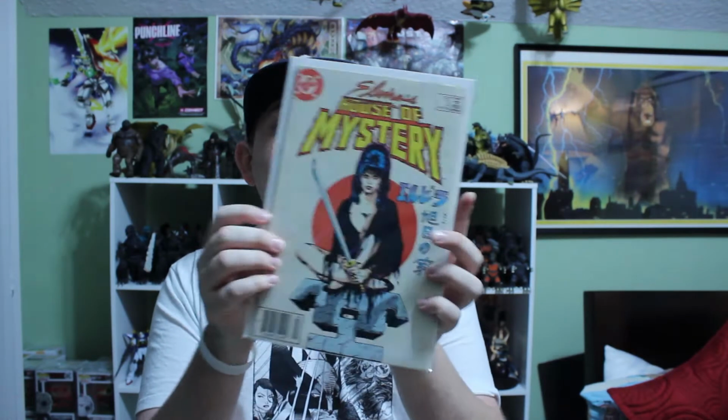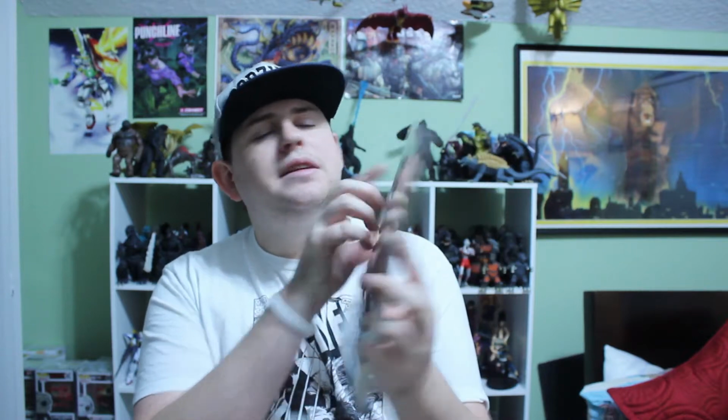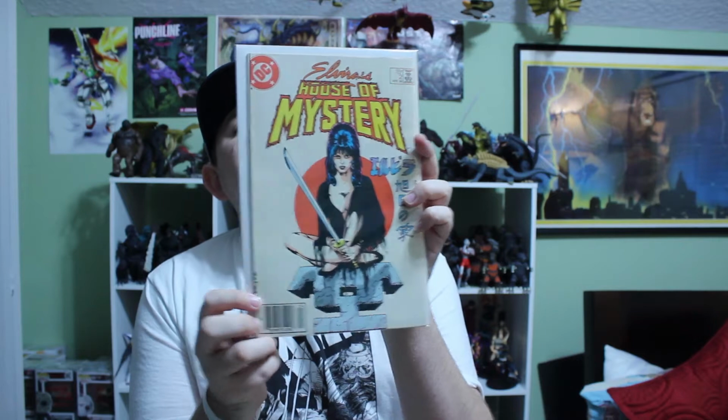But we got Elvira, House of Mysteries, and she's got like a katana. And this is a DC comic, which looks very much older. It's an older DC comic. Yeah, April of '86, which looks really, really good for how old it is. It has probably my second favorite DC logo. I really dig that DC logo right there. There's a few DC logos that I really, really like, and this is really cool. I don't know what this is about. I have really no information about it, except it has Elvira and she has a katana, or probably a katana actually. So it's gonna be an interesting read.